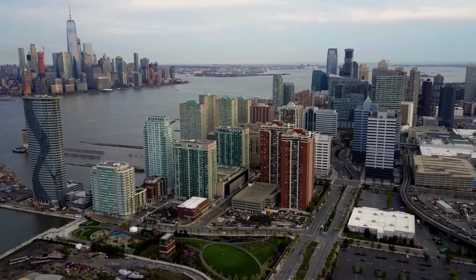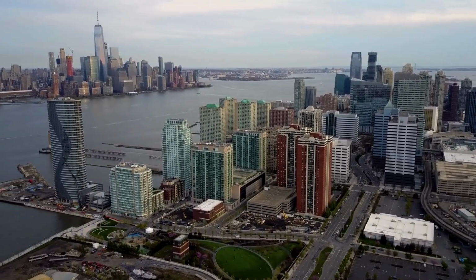Oftentimes people won't even know where to start. They'll kind of have an idea of their price point, but they really won't even know what that looks like, what they can get, or what they want. But what I do hear commonly is I like two-story homes. I want space, because a lot of people are moving from states like New Jersey or New York where space just isn't an option, or if it is, it has a crazy price tag associated with it.